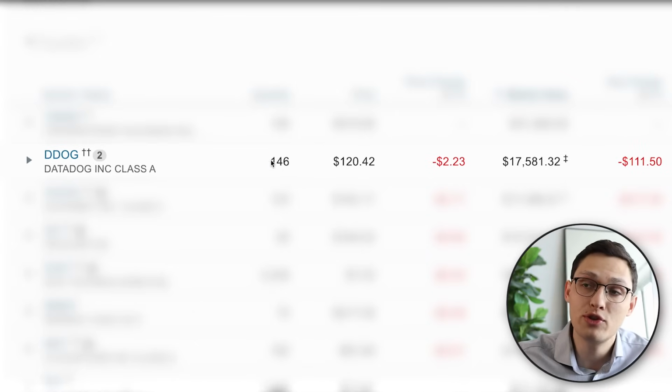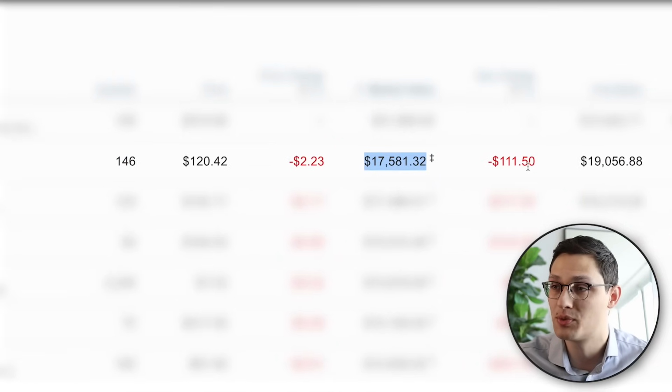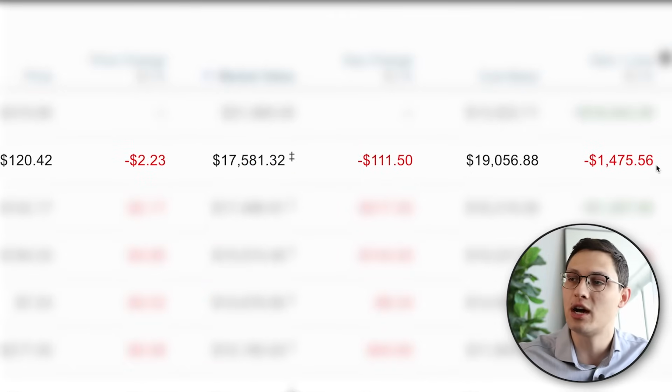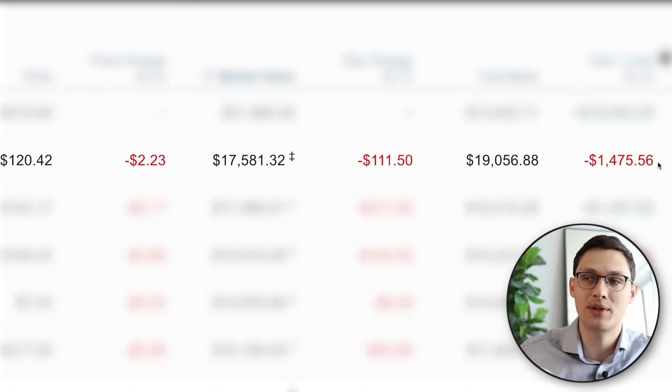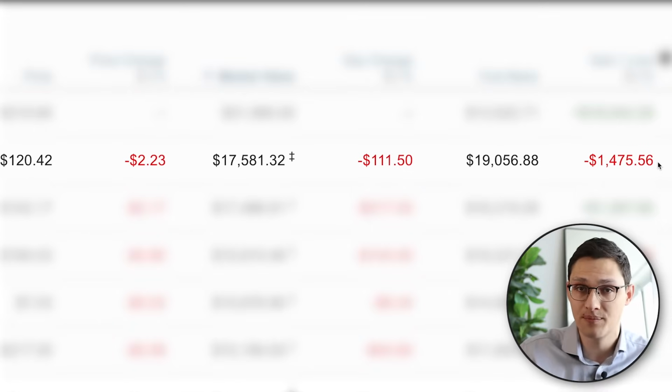Now, I currently have 146 shares in this company, which is worth around $17,500, which is actually down slightly over my current cost basis, with just under a $1,500 drop. Now, the way Charles Schwab calculates these numbers is a little bit odd because they do first in, first out accounting, which means if I bought more shares at a higher price, it could cause the cost basis to look worse than it actually is, considering I've traded in and out of this company before.